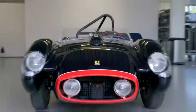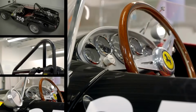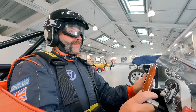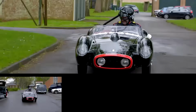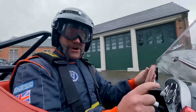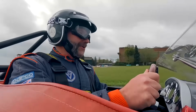It's a race car. Rather excitingly, it comes with upgraded brakes, quick rack steering, racing mirror, and perhaps most importantly, a power upgrade from 16 to 18 brake horsepower. It's not road legal, but who cares? This car was designed for the racetrack. Oh, hang on. I've got to actually put it in drive. There we go. Fifth gear, letting Jimmy DeVille on a track with a Ferrari. OK, let's go.